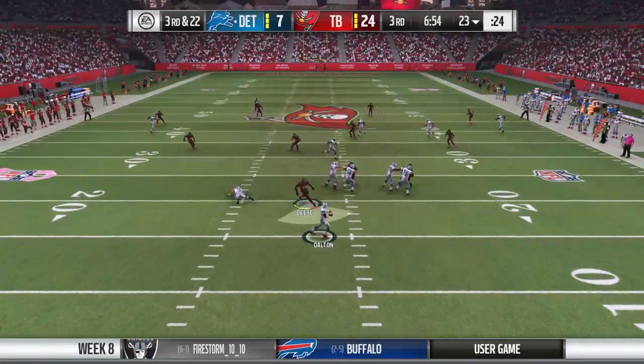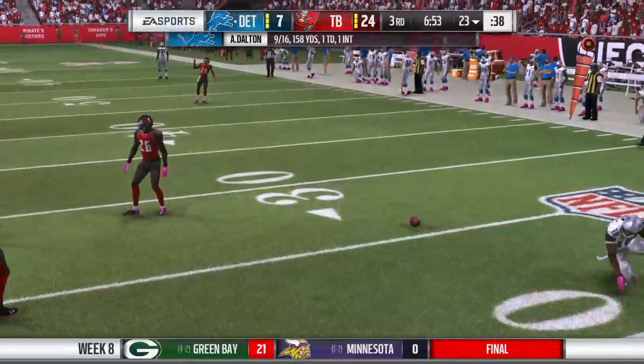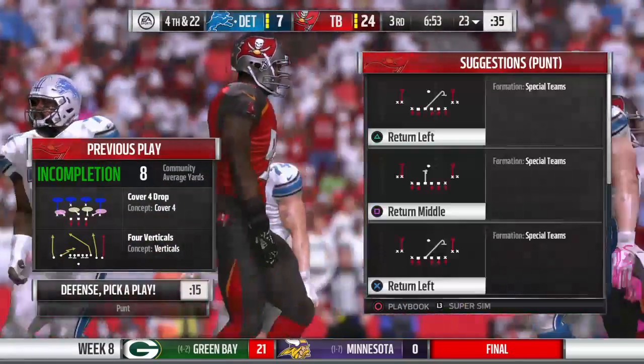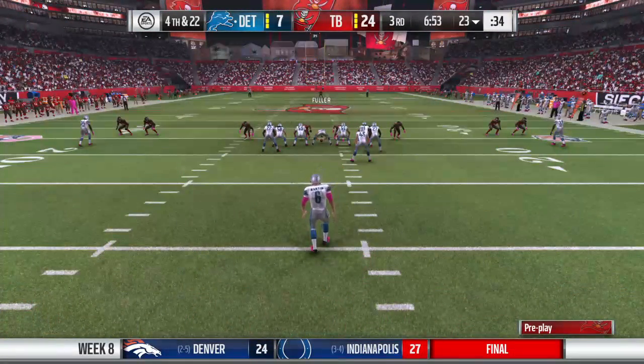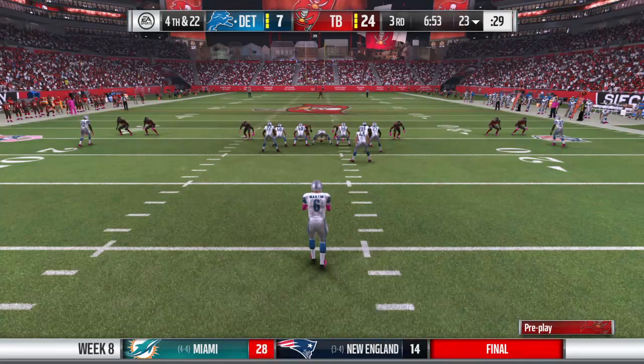3rd and long. What will Dalton dial up? A hit as he throws there, incomplete. Putting pressure on the guy throwing the football is always good, but when you can couple that with contact on him that leads to an incompletion, as we just saw there, that's winning football.